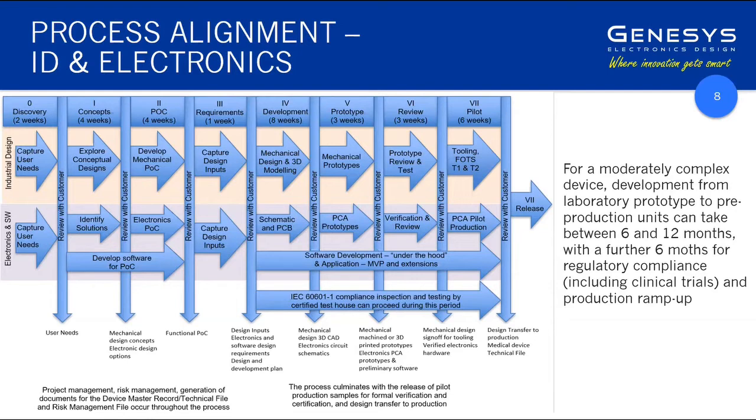Geoff, you mentioned earlier that normal electronics devices, or we often call them Internet of Things devices these days, the only difference is the regulatory side of things.